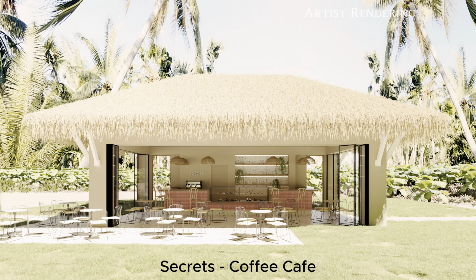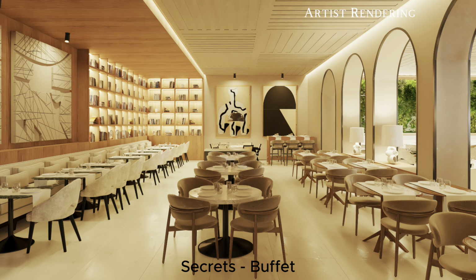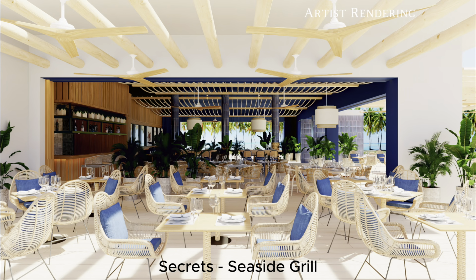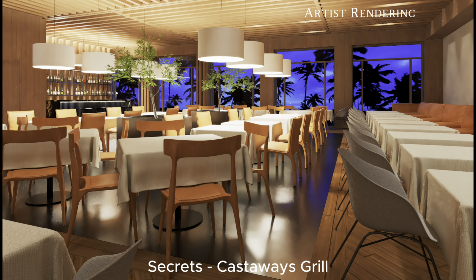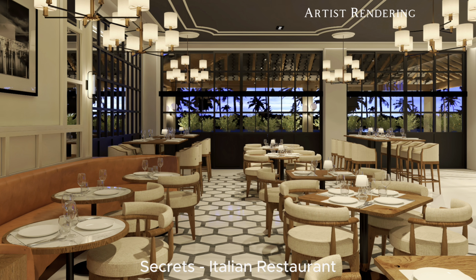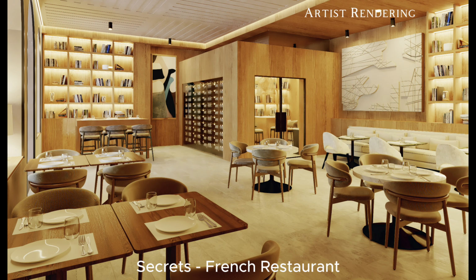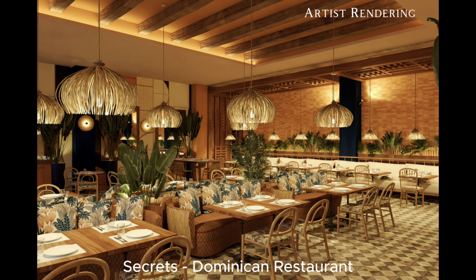They've got their very own Coco Cafe, which again is the 24-hour coffee bar. There's also the buffet for breakfast, lunch, and dinner, an outdoor grill for casual fare. As far as a la cartes go, you're going to find 7 different options. So starting off, there are 2 separate grill restaurants. One of them is a little bit more of an emphasis on steak dinners. Of course, they have another Italian restaurant, a Mediterranean option, a French-themed restaurant, another Dominican restaurant, and of course the preferred club restaurant.